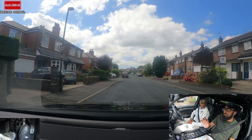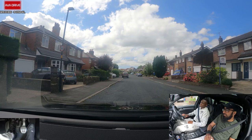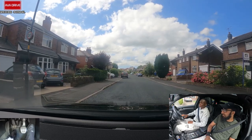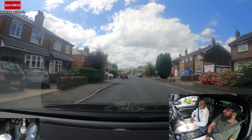So this is what I mean. I'm going to give you an example of when you put your clutch in first, then brake. So give a bit of gas. Lift the clutch up to the bite. So if you want to stop now, you're going to put your clutch in, then brake. I've got it, yeah. Clutch in, fully clutch in. And then brake. That's fine, don't worry.